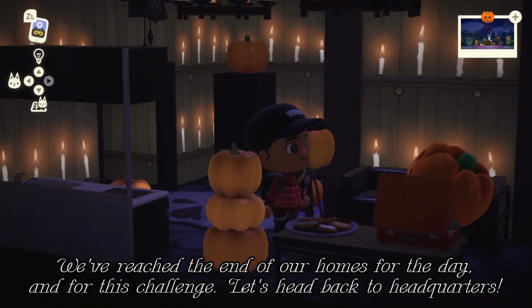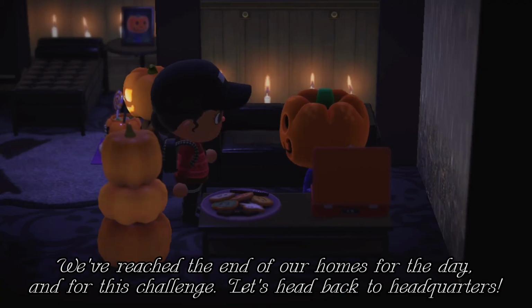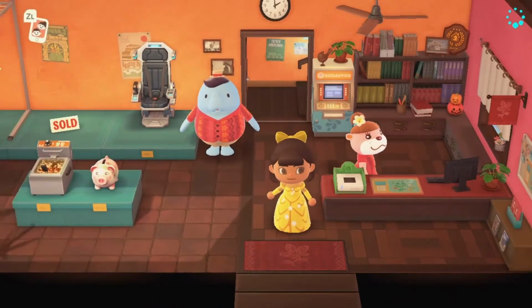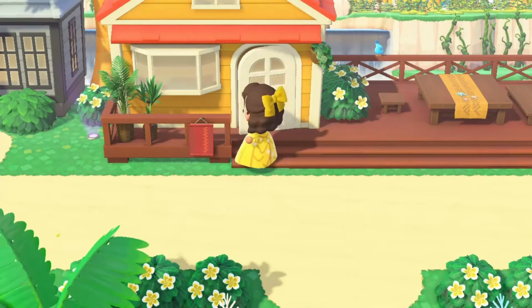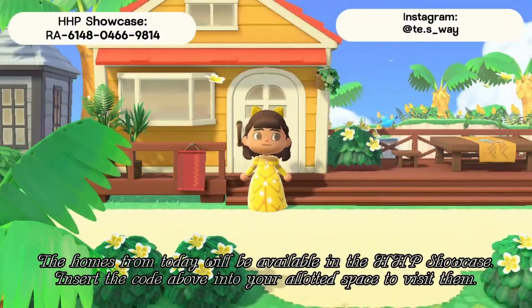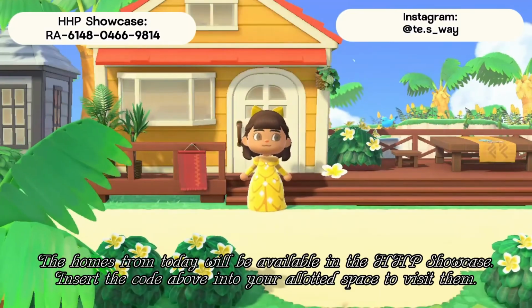We've reached the end of our homes for the day, and for this challenge, so let's head back to headquarters. The homes from today will be available in the HHP Showcase. Insert the code above into your allotted space to visit them.